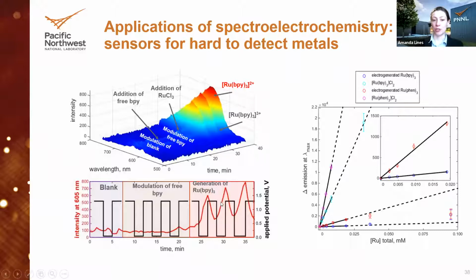Of course, as we switch to an oxidizing potential, pushing it to the ruthenium-3 state that's not optically active, we see that signal drop. And essentially we can keep playing with that, growing that signal as we generate more of our optically active compound, turning it off as we oxidize and so on. So ultimately we're seeing the sensor can generate our optically active species.